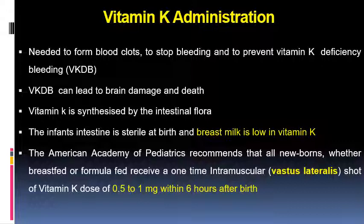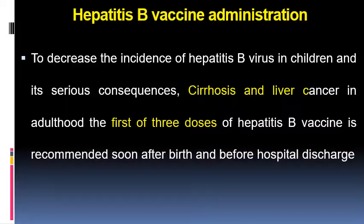This is the recommendation given by AAP. If we do so, we can prevent the baby from VKDB, that is vitamin K deficiency bleeding disorder. And regarding hepatitis B vaccine administration, this is also important mainly to prevent the consequences of cirrhosis and liver cancer in adulthood. The first of 3 doses of hepatitis B vaccine is recommended soon after birth and before the hospital discharge. This is also highly recommended for children.